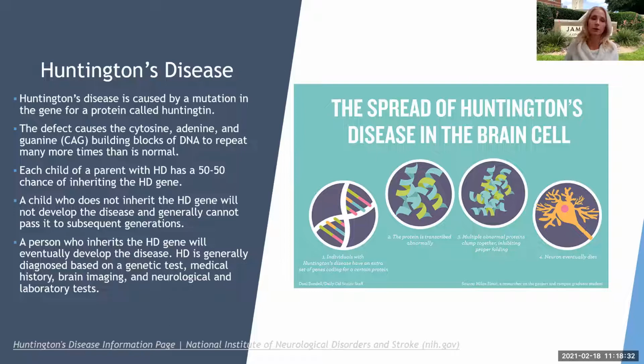So each child of a parent with Huntington's disease has a 50-50 chance of inheriting this gene, because you could get the mutated gene from dad or from mom. If you do not inherit the Huntington's gene, then you're not going to get it, and you can't pass it on to the next generation. A person who does inherit Huntington's disease will eventually develop the disease. Again, in the 20s, more likely 30s, 40s, 50s. It's generally diagnosed based on genetic testing.